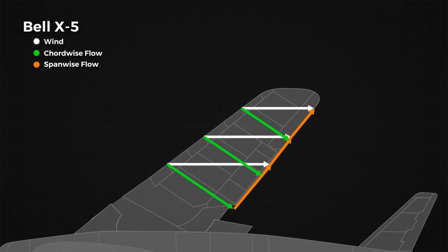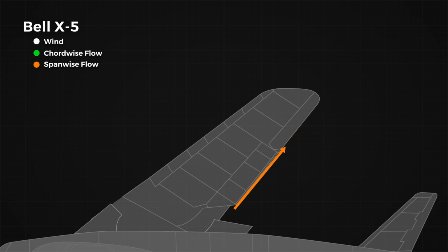However, it can cause some troublesome stall characteristics. Because a large volume of air is now originating at the root of the wing and traveling to the tip of the wing, stall will begin at the tip of the wing and move towards the root. This is a problem because our ailerons, the control surfaces that allow us to roll the plane, are located on the outer wing.